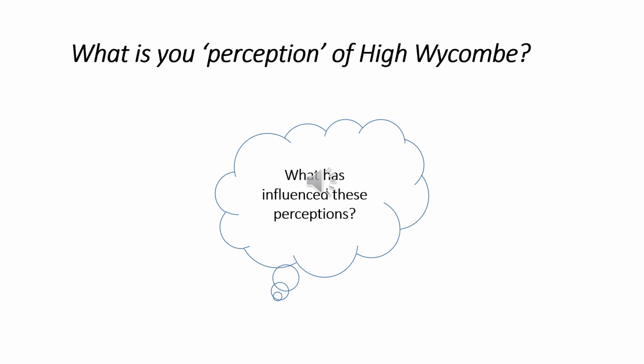So, usually quite a lot of people laugh when I ask questions like this that link to the local area, whether it be Holmer Green or High Wycombe. So, what is your perception of High Wycombe? Just think about it for a minute. Do you know it very, very well? Have you lived here all your life? Have your family lived here all their lives? Are you somebody that's very much Wycombe born and bred? Have you moved here at some point in your life? Have you moved here recently? That makes a difference to your perception of High Wycombe.